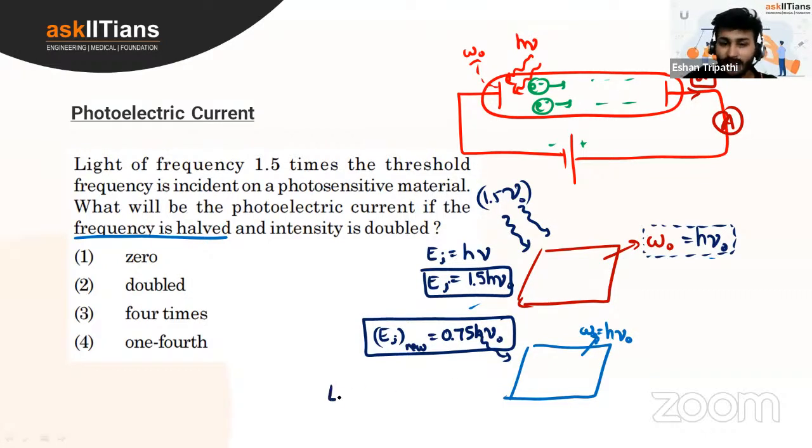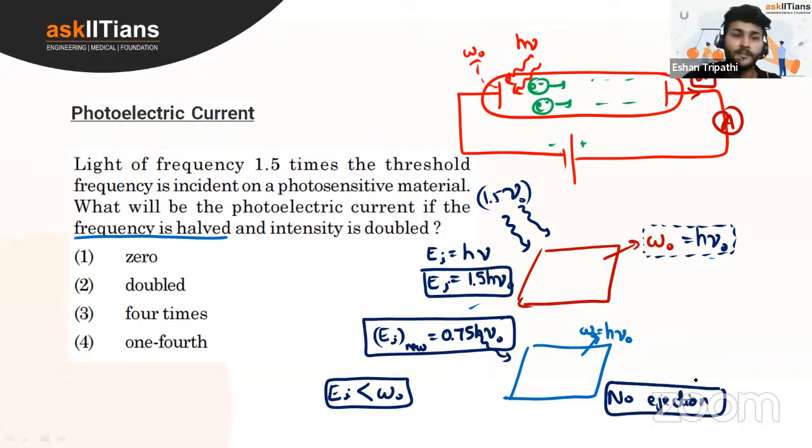Just imagine, here the incident energy is even lesser than the work function. So can we claim no ejection takes place? And if no ejection is taking place, we can say that the current obtained is zero. Like no electron comes out in the first place. How would it even go and reach the plate and current will be observed? There's no electron. Okay, that is another concept which was very important from this year's exams perspective.